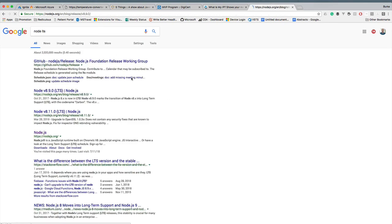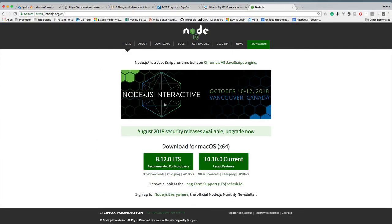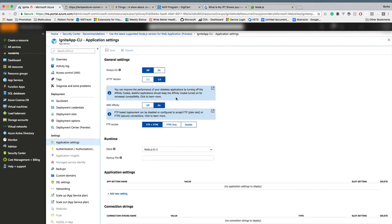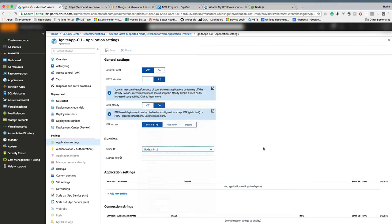Node, what are we doing here? Nodejs.org, not the blog, just the homepage. 8.12 is LTS, and I think mine's 8.11. Okay. Oh, where are we at? Keeping our frameworks up to date is important, because the longer you wait, the harder it is to update, and then you get technical debt.